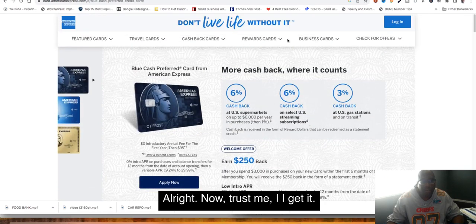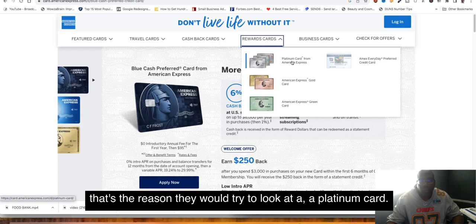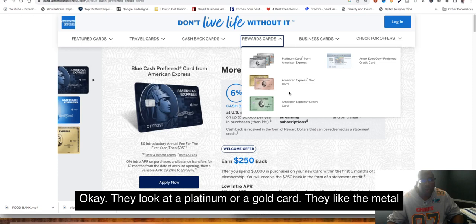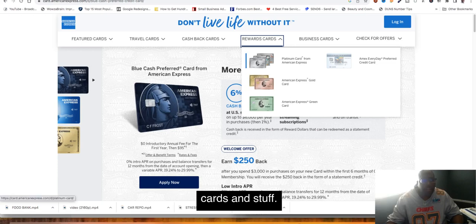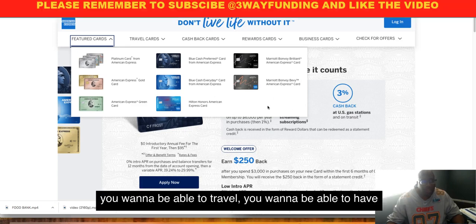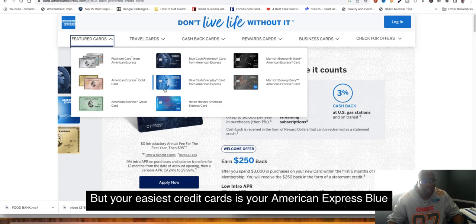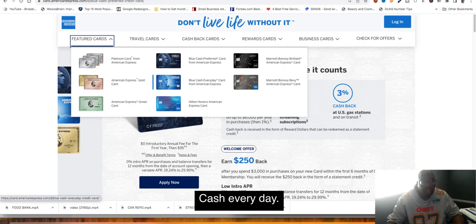All right. Now, trust me, I get it. People want to be able to flex. And so that's the reason they would try to look at a platinum card. Okay, they'll look at a platinum or a gold card. They like the metal cards and stuff. Hey, I get it. You work hard on building up your credit. You want to be able to travel. You want to have something that shows, hey, I put in the work. I got it. But your easiest credit card is your American Express Blue Cash Everyday.